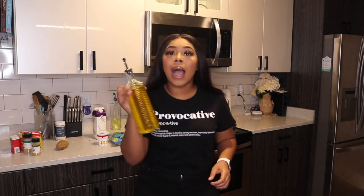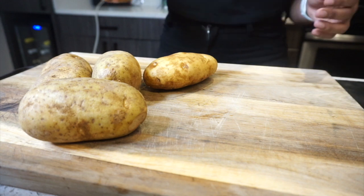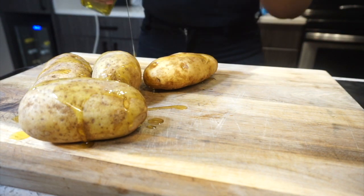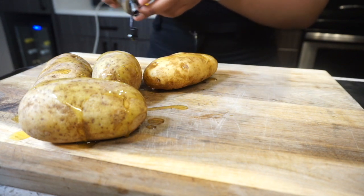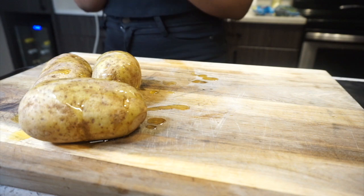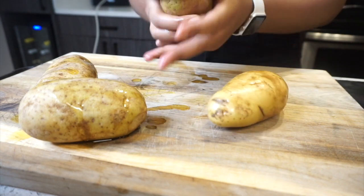So I'm gonna grab my olive oil and I'm gonna go ahead and drizzle it all over our potatoes. This way it prevents them from being dry and busted open. You can even stab them a little bit with a fork if you want them to cook a little faster. I don't really like doing that because I don't like holes in the skin when it's time to cook them. So you could choose to do that if you want. I promise you it's not gonna make a whole much of a difference. It just might make it cook a little faster.